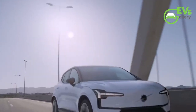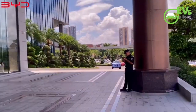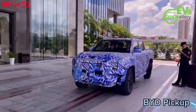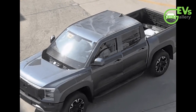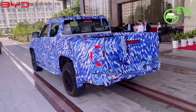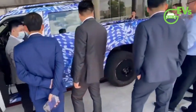In the ever-evolving landscape of the automotive industry, BYD, a prominent player in the electric vehicle market, is gearing up to make waves with its upcoming pickup truck. Last October, CarNews China provided a sneak peek into the vehicle's design through leaked patent photos, and recently, the anticipation has grown with the emergence of lightly camouflaged spy photos, offering enthusiasts and industry insiders a closer look at the truck's exterior profile.